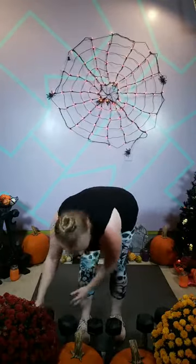Try not to crash my weights into my pretty mountains here. All right, we've got standing knee drive, right side. Square it up, lunge leg. Let's do it. Also keep that core nice and engaged. Your core is working here too to help pull that knee up.